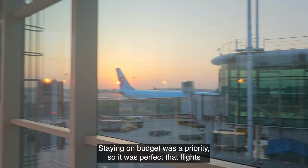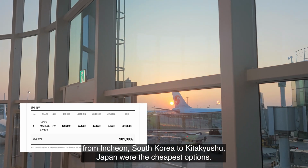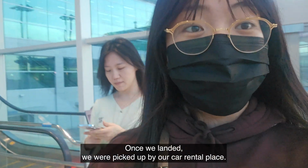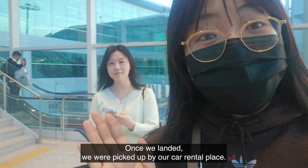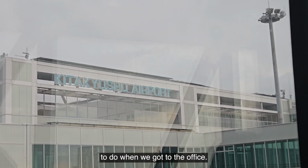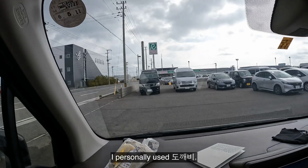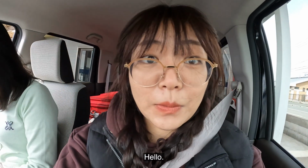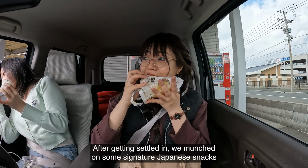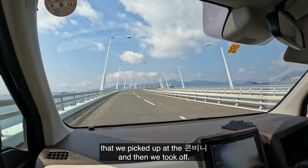Staying on budget was a priority, so it was perfect that flights from Incheon, South Korea to Kitakyushu, Japan were the cheapest options. Once we landed, we were picked up by our car rental place, and although we reserved our car beforehand, we still had some paperwork to do when we got to the office, so I suggest having data ready for translations. I personally use Tokebi. After getting settled in, we munched on some signature Japanese snacks that we picked up at the konbini, and then we took off.